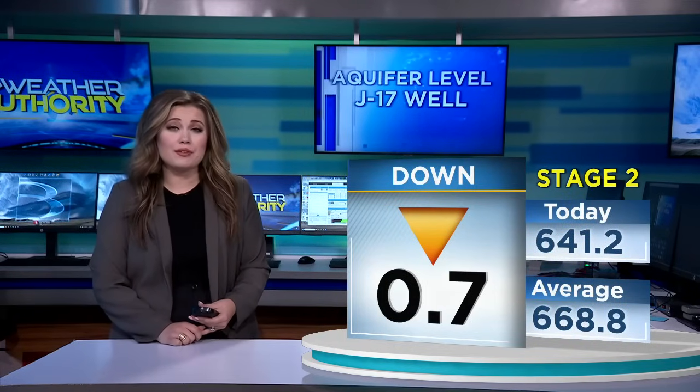Down over half of a foot this Thursday. 641.2 is the reading this leap day. Still a busy pollen count. Molds are moderate. Mulberry, hackberry, elm, and ash are present, but they are low. We'll have more coming up.